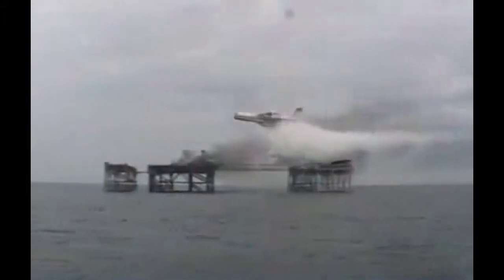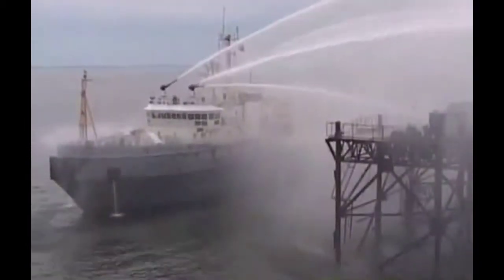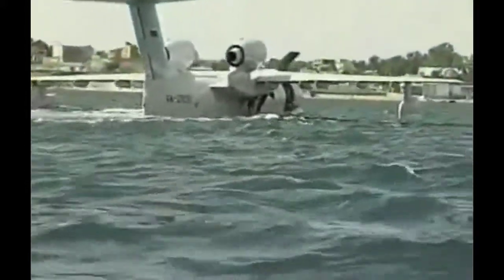Since 2003, the Russian Ministry for Emergencies has been successfully employing several BE200 aircraft for firefighting and disaster relief missions. This enhances the effectiveness of emergency units and improves their rapid response capabilities.